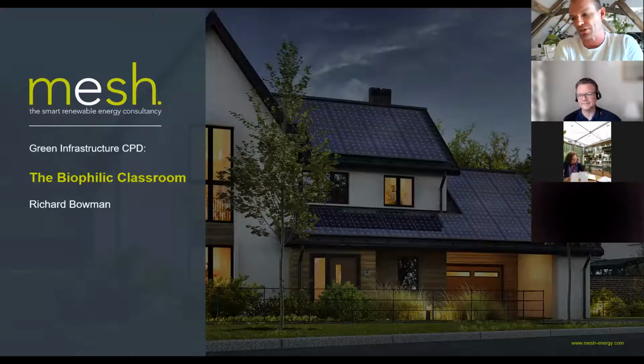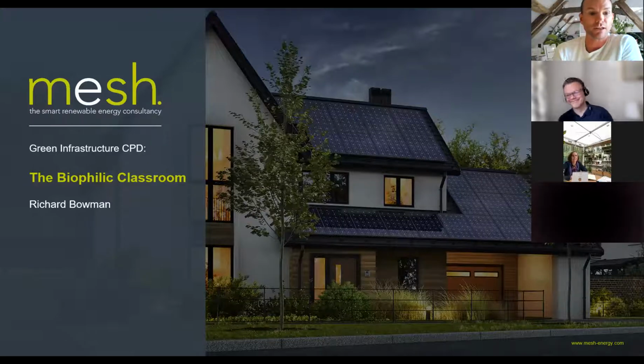And the reason this is special is, as you will have seen from the various posts we've done, Richard and his wife Clare Bowman have done a huge amount of work in the biophilic arena and thinking around that. And Clare is live at RHS Chelsea, having very successfully won a gold medal for their stand there, particularly around the work that they did for Putney High School.